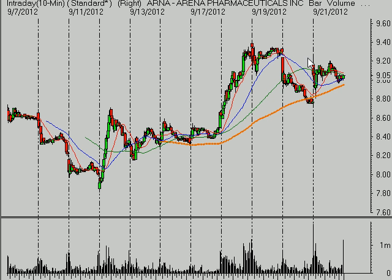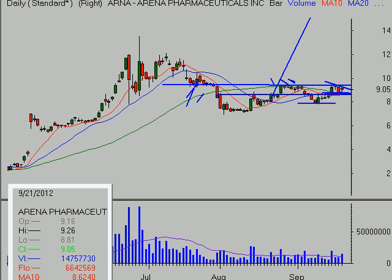I think that you could probably get a head start purchase on it by seeing it back above 9.20 on Monday or Tuesday of next week. I would say a stop would go down near about $8.70. You don't want to be early on these stocks, though, so just let this stock set up properly.